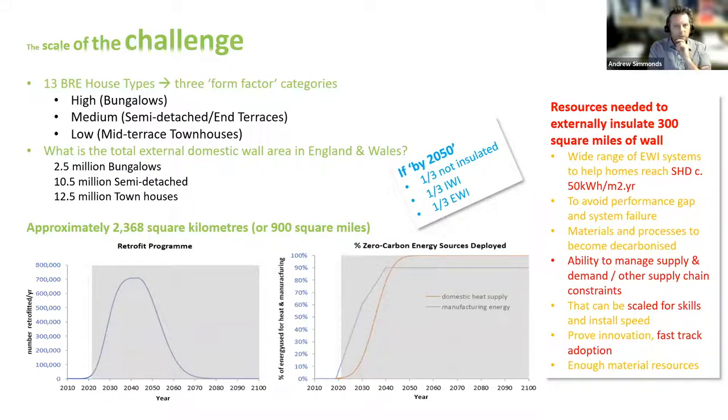In England and Wales, for example, there's about 2.5 million bungalows, 10.5 million semi-detached houses, and 12.5 million townhouses. Now, if I got my rushed late night sums right, taking the figures from that, that's about 900 square miles of wall surface that almost definitely needs insulating. But being realistic, maybe a third of those properties might have to be internally insulated because of conservation issues or boundary issues or other complexities.